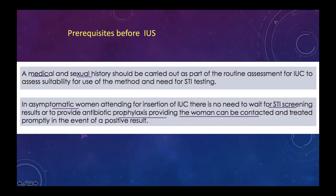This is the prerequisite slide. Abhishek wanted to know this. You have to take medical history and sexual history, that is routine. Before this you will not offer any contraception. We take the medical history to find out whether she belongs to category 3 or 4, and in that situation you have to say no. You have to take sexual history because if she currently has an active chlamydia or active gonorrhea infection, she becomes category 4. You will not insert the LNG-IUS.